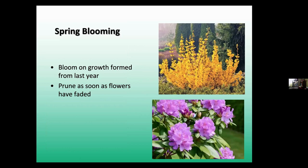Spring bloomers grow usually on things formed last year. So things like a rhododendron, this is a classic pruning example. Rhodies bloom, have already set their buds. They set them last summer. I didn't get mine pruned out on my back porch. Now it's kind of encroaching on my porch. Next year, I'm going to have to prune it harder because I didn't prune it this year.